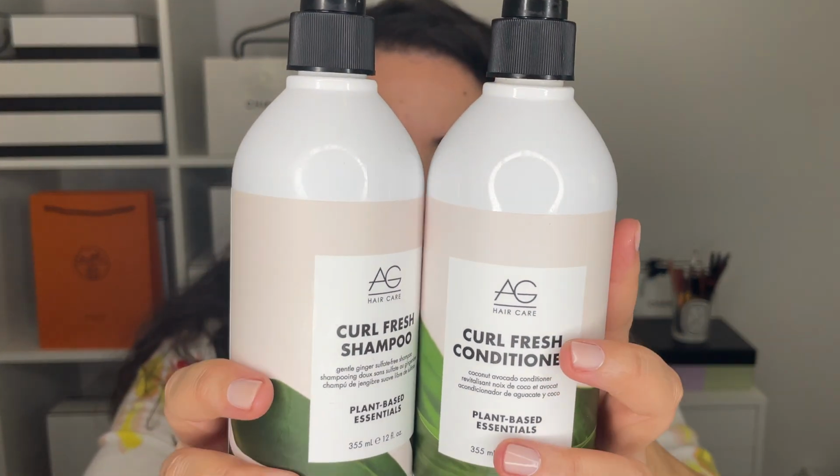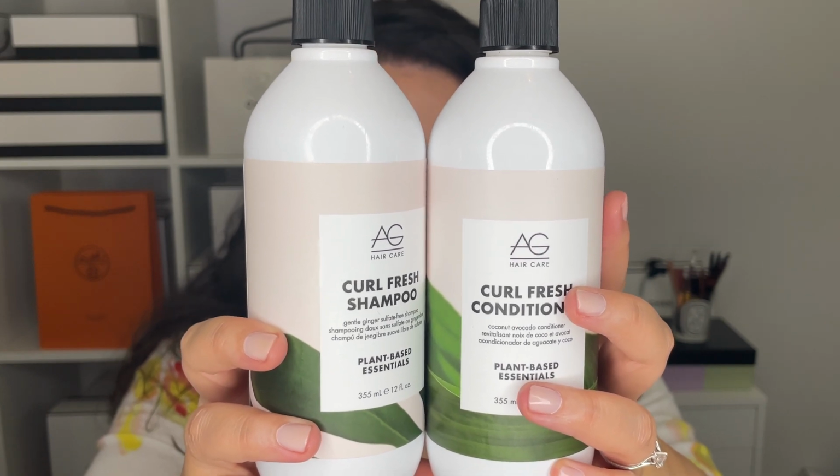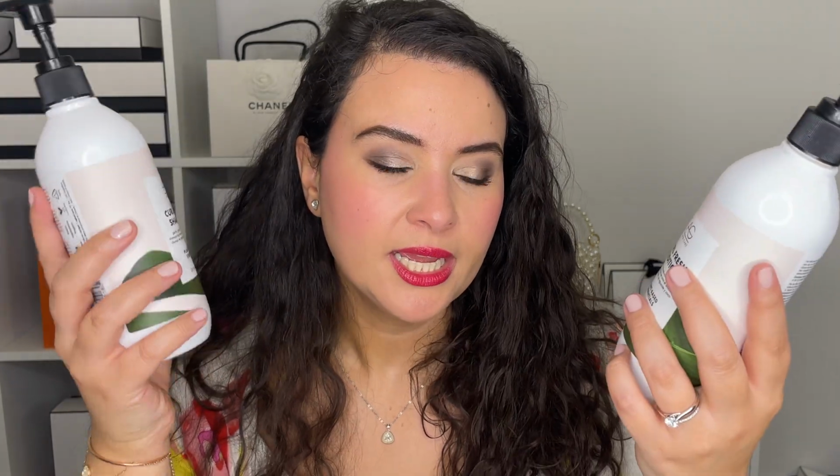So actually, let me talk about the brand that I've been using for a decade. This is AG Hair Care. This is their Curl Fresh shampoo and conditioner. They sent me these ones here, but I have been using AG Hair Care, like I said, for a decade. It's a brand that has been recommended to me by several different hairstylists, different hair salons. They always recommend this brand. It's salon quality products, and I lean towards the curly hair products, but if you have colored hair or different hair care needs, they have a whole hair care range, so whatever need you have, they are able to provide it. I love that the products just work.